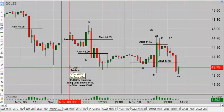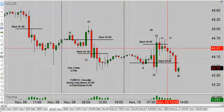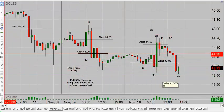Okay? This is from yesterday over here. Okay? That's yesterday. This is today. These are the concierge trade alerts. These are not the one trade a days. These are the concierge trade alerts. Now, concierge trade alerts are issued at night. The one trade a day is issued in the morning. What's the difference? I'll tell you.